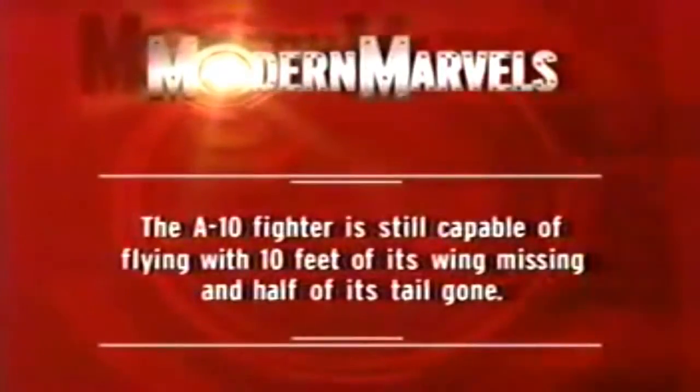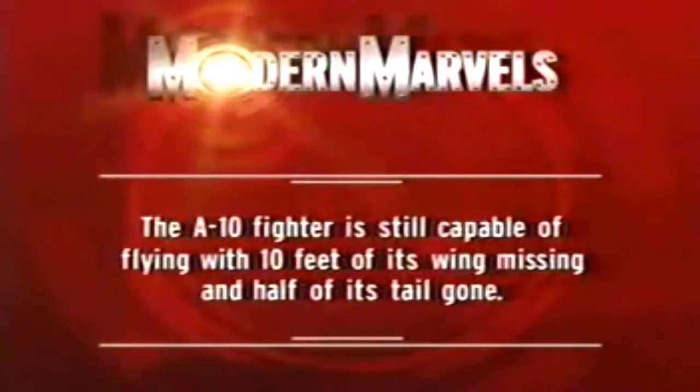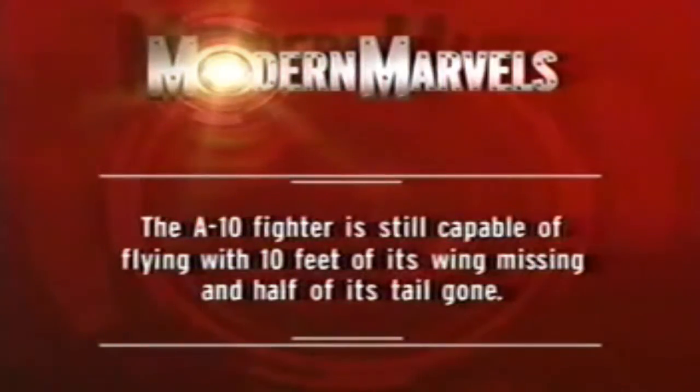An A-10 fighter is still capable of flying with 10 feet of its wing missing and half of its tail gone. Modern Marvels will return in a moment.